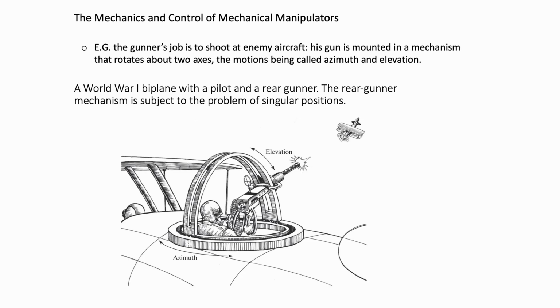So the example given: the gunner's job is to shoot the enemy aircraft. His gun is motioned in a mechanism that rotates about two axes, the motion being called azimuth and elevation. A World War I biplane with a pilot and a rear gunner, the rear gunner mechanism is subject to the problem of singular position. And you just see the screen how it moves.